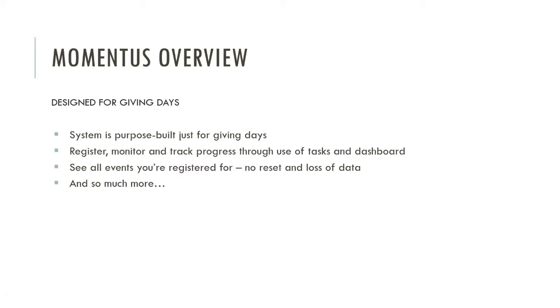So one of the things that I really love about Momentus is that this was actually designed specifically for Giving Day. So as we say, it's purpose-built just for Giving Days. That means that this is our sweet spot, this is what we do, and the product really reflects that, from all of the tools that are for donors as well as for the community foundations and our foundation partners and nonprofits. So the Momentus platform allows you to register, monitor, and track your progress through the use of tasks and dashboards, and we'll show you what that means.